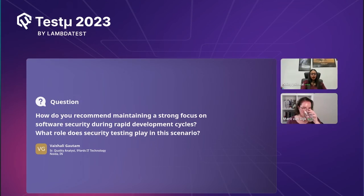So one of the questions I have is here. How do you recommend maintaining strong focus on software security during rapid development cycles? What role does security testing play in this scenario? The short answer is it depends. I'm sorry, but the longer answer is there are lots of tools that can help you in security testing or in keeping your application secure.